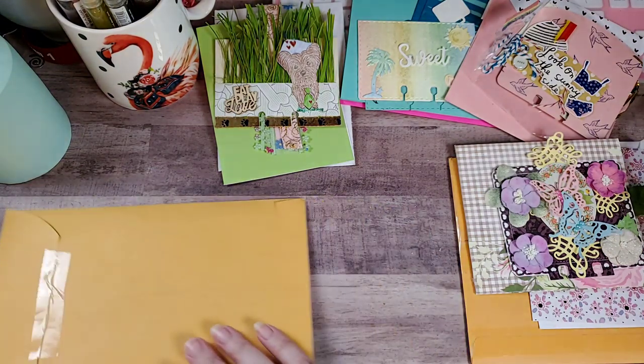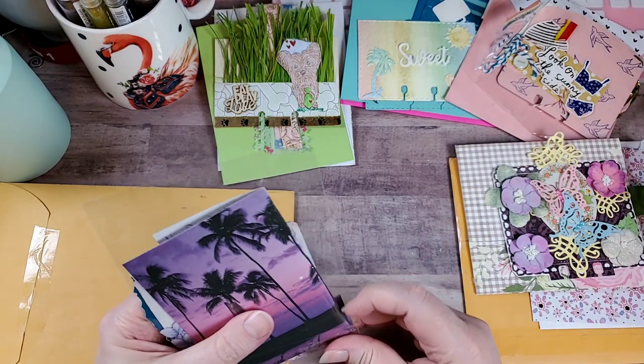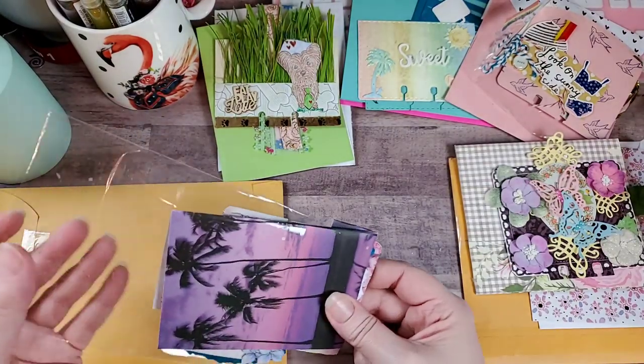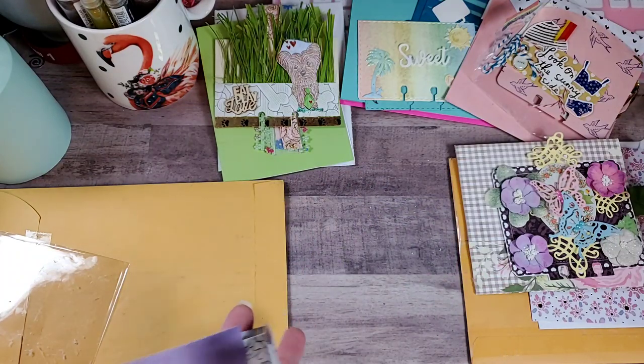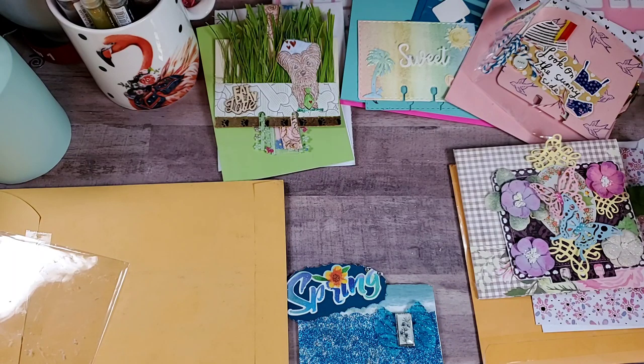I'm going to flip that over. Okay, we have some beach theme going here. Let's see if there's a card. Here we go.